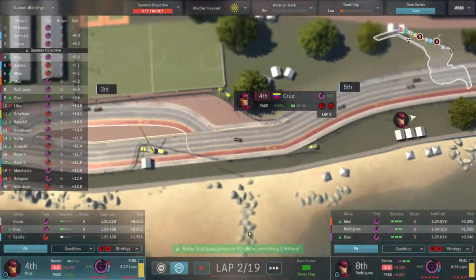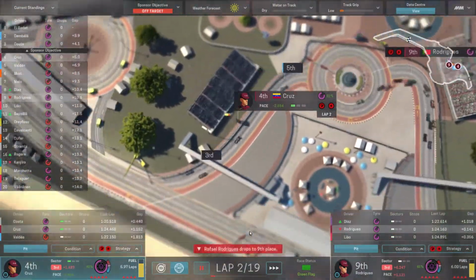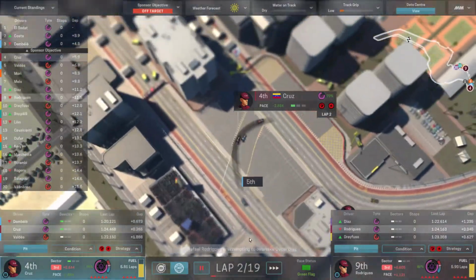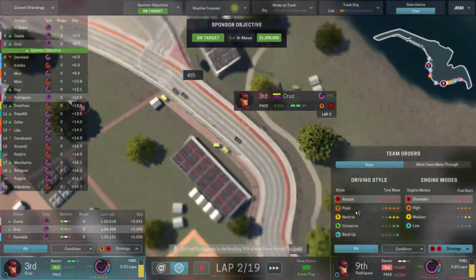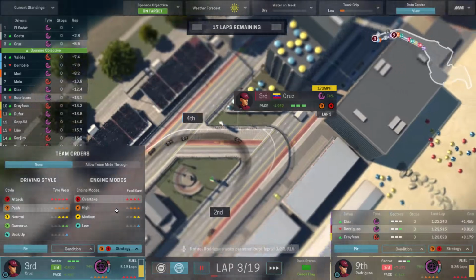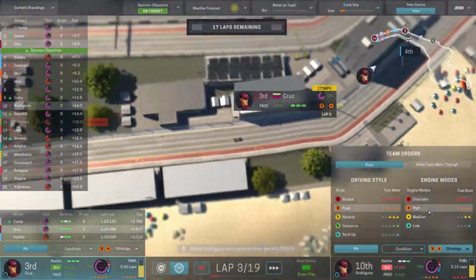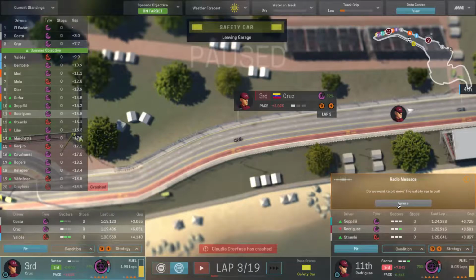So let's see what we can do. We're up to 4th and 8th at the moment, which isn't too bad for Rodriguez. He's down to 9th. And I think it's going to be push for now. Keep those tyre temperatures in a good place. Push high. Safety car, should you come into the pits? That's a question.